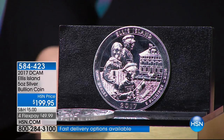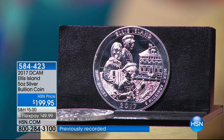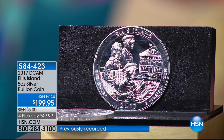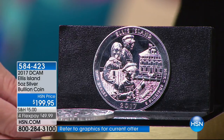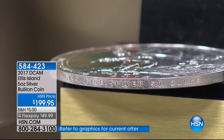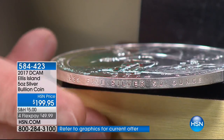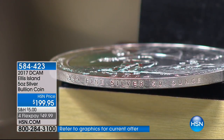Well, here's the thing. When it first started, the United States state quarter program was so phenomenally popular that it kind of revived the entire coin collecting industry and world. And they continued on with the America the Beautiful series, which is America's national parks and national historic areas. One of the things they decided to do that they'd never done before is make each and every one of those quarters in a 5-ounce silver version. So they reprised the quarters, and each one of these is 5 ounces of absolute pure silver. 999 fine silver, 5 ounces. As you can see, it features the edge lettering right there.